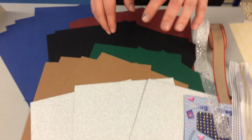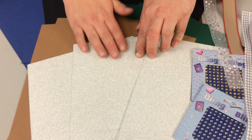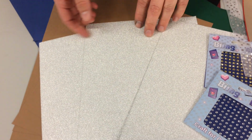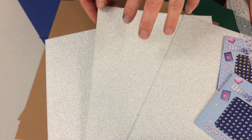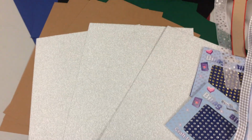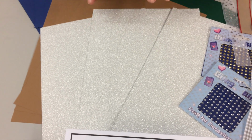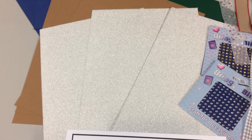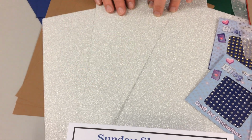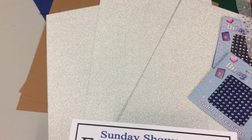And then on top of that, we're going to give you 3 sheets of, oh, this is so lovely, a non-shed glitter card. It's beautiful. It's quite a nice weight. It's really good for die cutting. It's great for layering. You can also colour it if you wish to using alcohol markers. You can stamp on it using StazOn. It really is lovely. It's such a thin glitter card, and with the no shed element, it's just a really lovely one to work with.